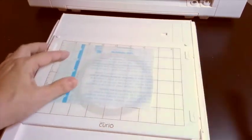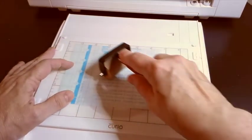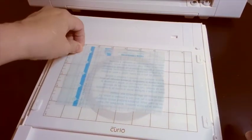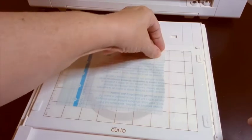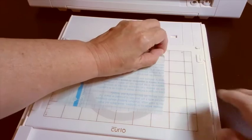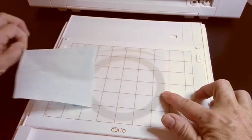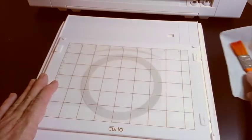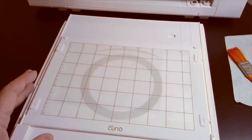So what I do when I use the Curio, for those of you that don't do it, is I put something called protective film on. It's high-class contact paper, and I burnish it on, and then I pull it up because I'm etching clay. I don't want to get it all over the original mat. Plus, this protective film has a really nice, perfect stick to put metal clay on. And contact paper does not stick very well for the most part.